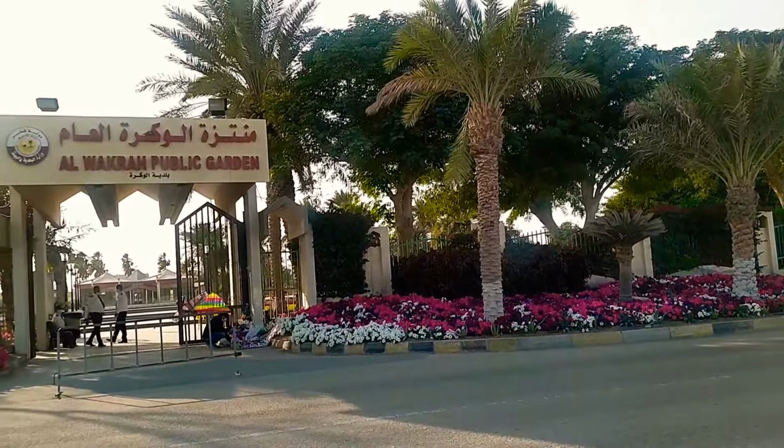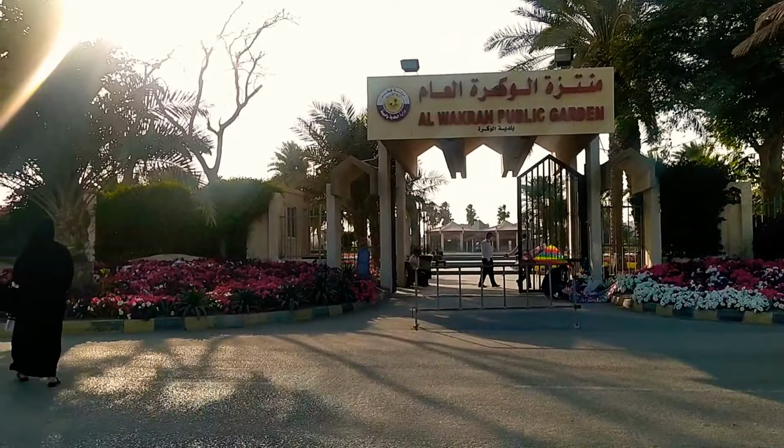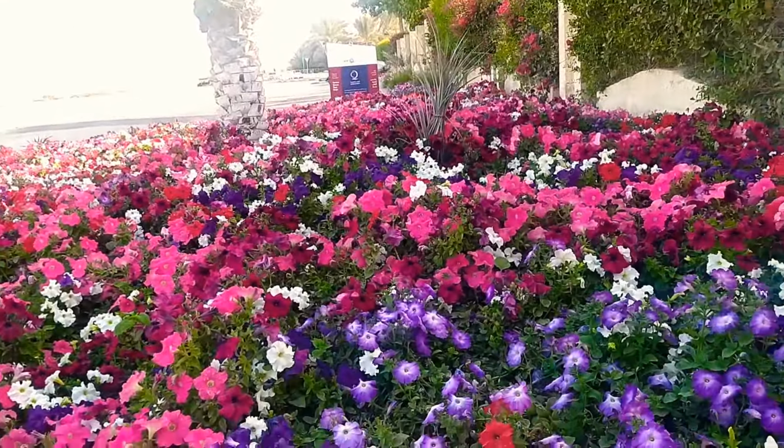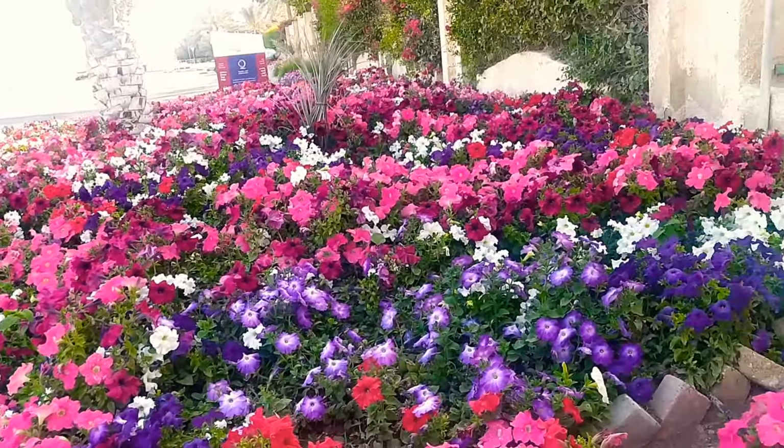So we've arrived here in Al Wakra Public Garden, as you all can see. Here's me. Near the entrance, there are very decorative flowers over here, which looks amazing and beautiful.